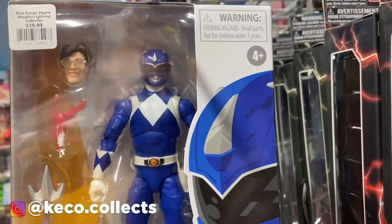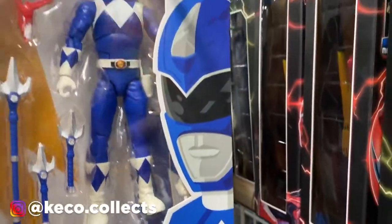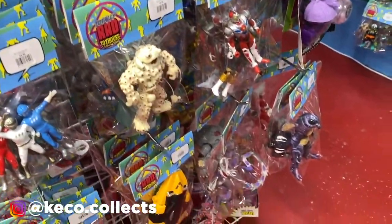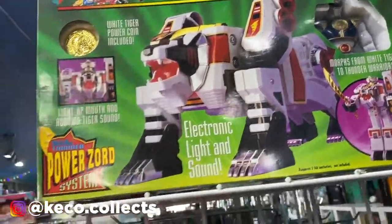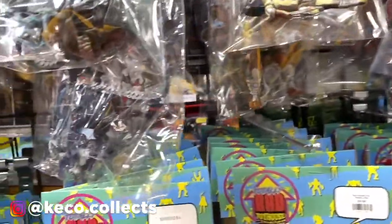If I hadn't sold the rest of my Lightning collection, I would have grabbed Billy here. That was the last one I needed. But I sold all those because I'm getting ready to move, as you know. A lot of cool Power Rangers. Zeo collection, Legacy collection. The original White Tiger Zord. Looks like we got some aliens.